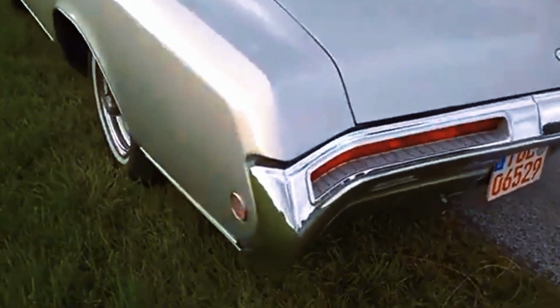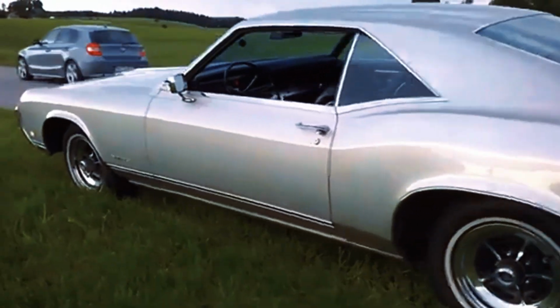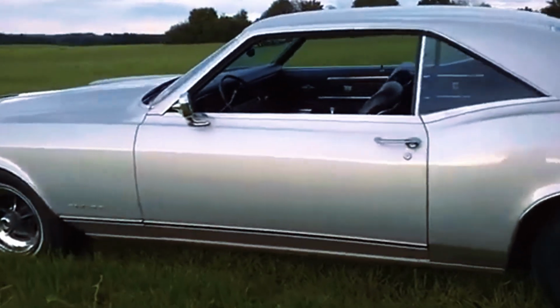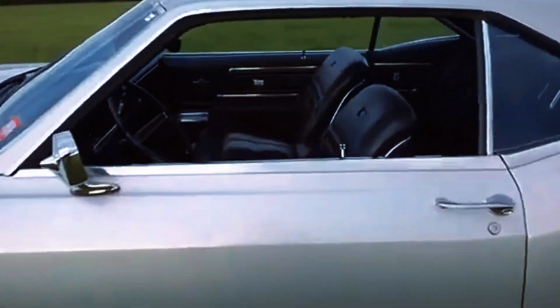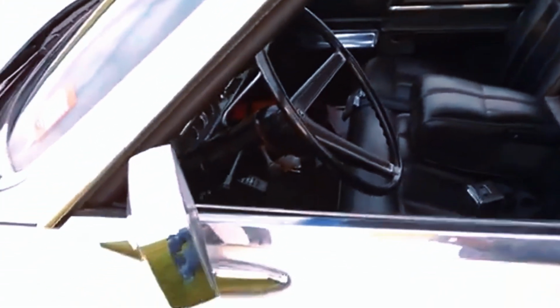The interior of the Riviera GS was luxurious, with plush seats, high-quality materials, and a range of features aimed at comfort. However, the focus on comfort meant that the driving experience was somewhat muted. The car was designed more for long, comfortable highway cruises than for spirited driving on winding roads, which may have disappointed buyers looking for a more engaging performance vehicle.